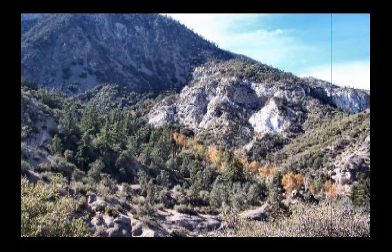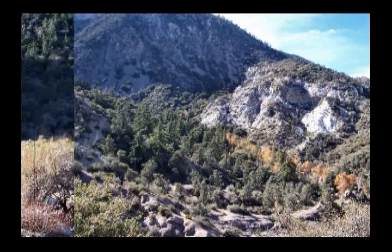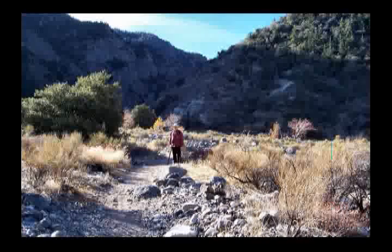So we decided this was a nice spot to take a little break and have a little bite to eat. But then it was time to start back up over that saddle and then back down towards our car. And then one last look around before getting in the car and leaving the trailhead.